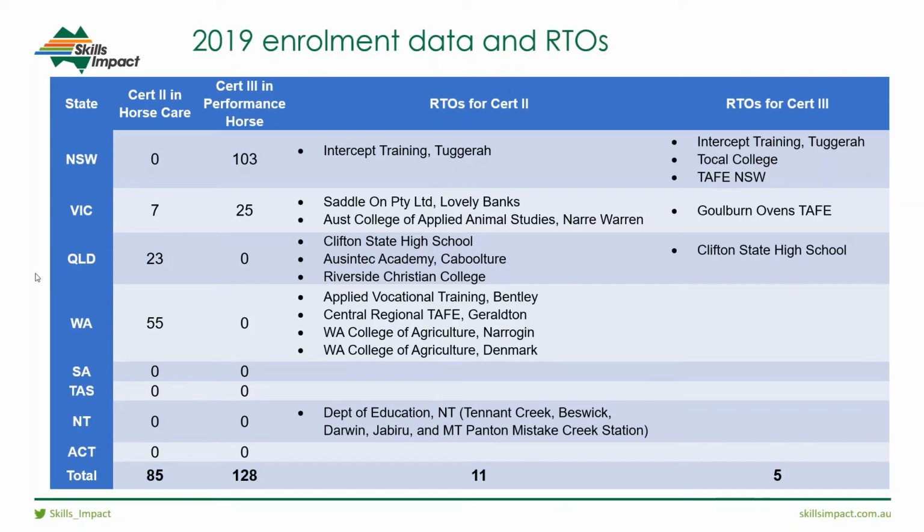In the Cert 3 space, it's basically Victoria and New South Wales, 103 across 3 RTOs and 25 for 1 RTO, Goulburn Ovens in Victoria. So it's an interesting bit of data. It's puzzling in terms of the state demographic, but the other factor or concern I'll raise here, there's not a lot of RTOs, especially in the Cert 3 space. And one of those RTOs, Clifton State in Queensland, when I created this slide in October, wasn't on there. I touched it up 2 days ago and they turned up. So a little bit concerning in the number of people offering the Cert 3.